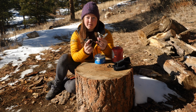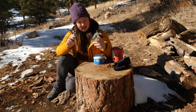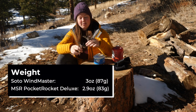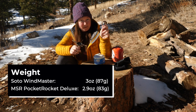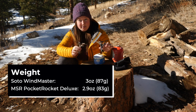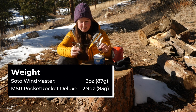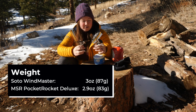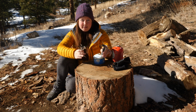They're both folded out here. I have the Soto Windmaster in my right hand and the MSR in my left hand, so I'll hold them up as I'm speaking about them. This Windmaster weighs 3 ounces, which is 87 grams, and the MSR Pocket Rocket weighs 2.9 ounces, which is 83 grams. So very similar in weight. If you're counting grams, you might notice a difference, but otherwise I don't think you're going to tell a difference between these two stoves in your pack. They also pack down very similarly, so size won't really be a difference between these two either.